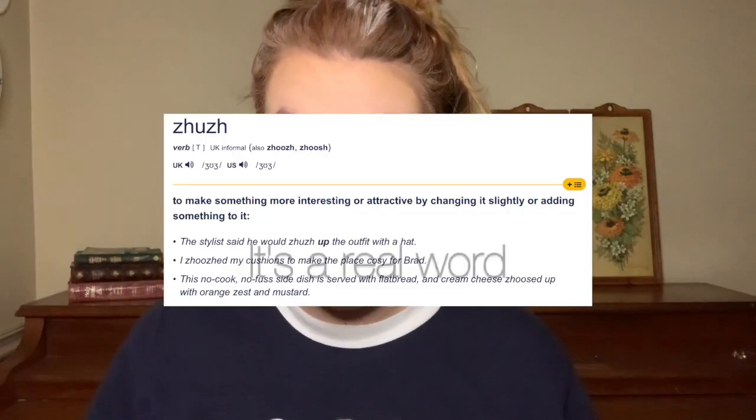All right, now I'm gonna go in and zhuzh the contour. We're gonna use BareMinerals High Dive Bronzer. Again, well loved. And I'm gonna use the complexion buffer. And I do buff this out.